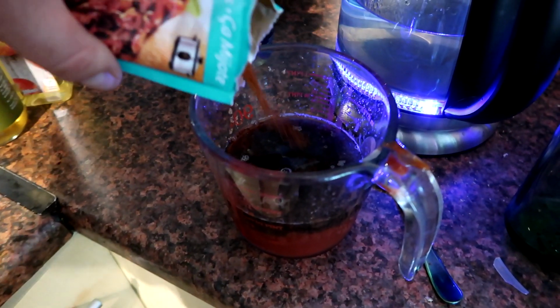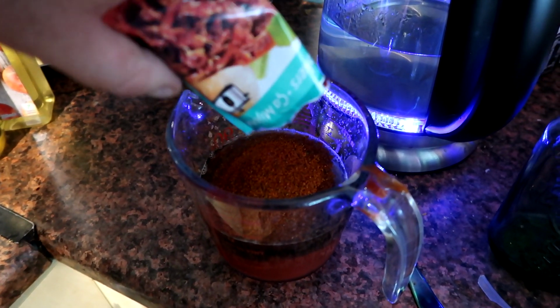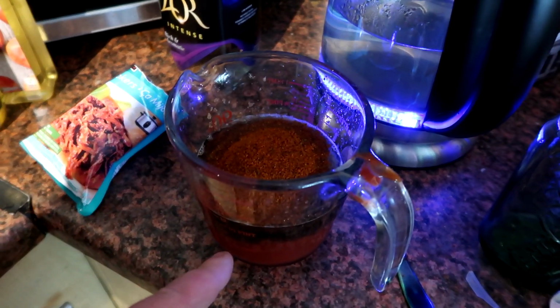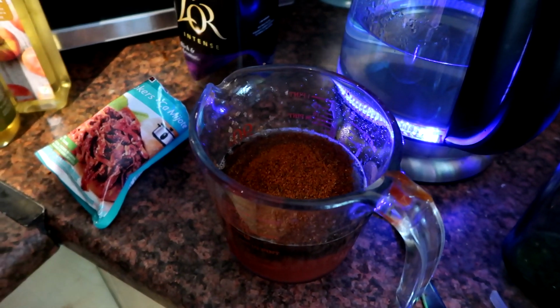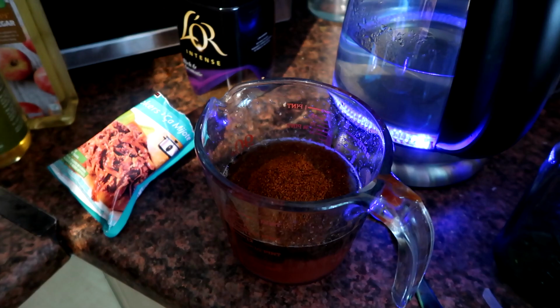And a final step for the sauce, add in the mix. That needs a good stir now, and then I'll dump it on the pork, and I think we're done. And that's what I like about slow cooker meals. Set it and forget it.